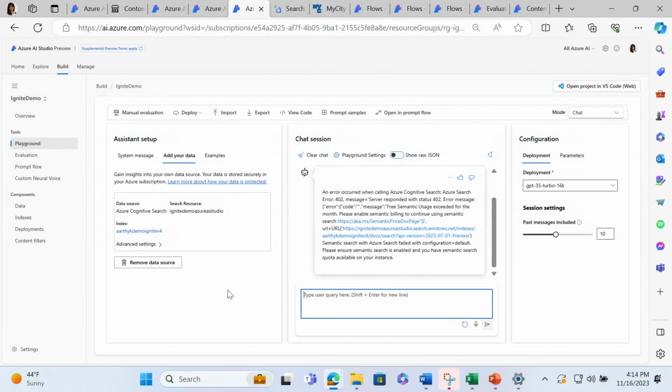So things that I was trying to show you here in the playground, these are pre-built solutions for adding your data. But if you would like to customize just even a little bit more, all you have to do is click on Open in Prompt Flow, which will take you here.